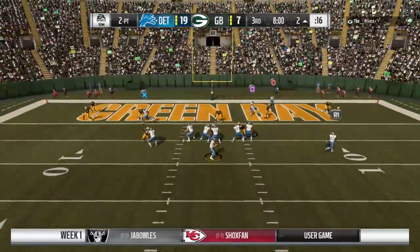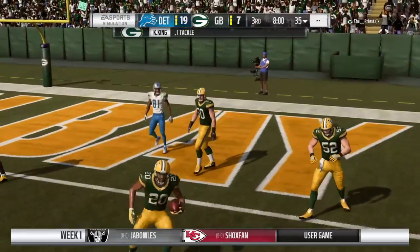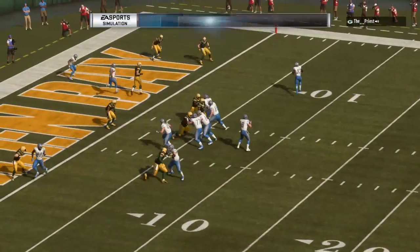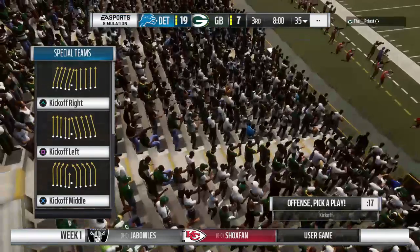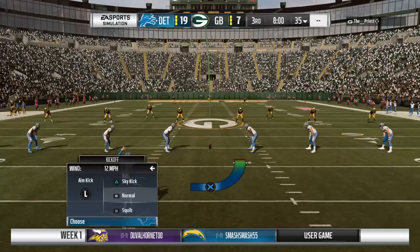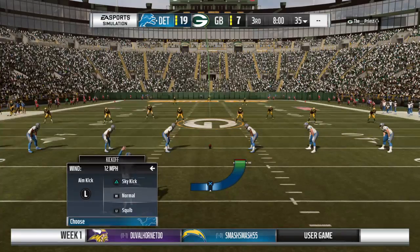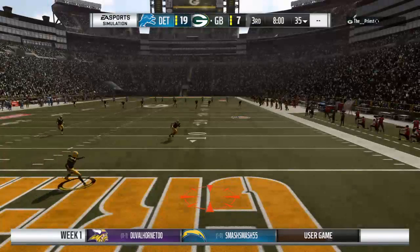Now Stafford. Looking for Jones, and it's intercepted. Kevin King with a pick. Well, as most teams do in their two-point attempt, they pass the ball. Instead, it gets intercepted. And remember, if you pick it off, you got a chance to take it all the way back, get 2 points yourself, right? Yeah, not the case there, but that's why you got to be really careful with those throws, especially to the outside.